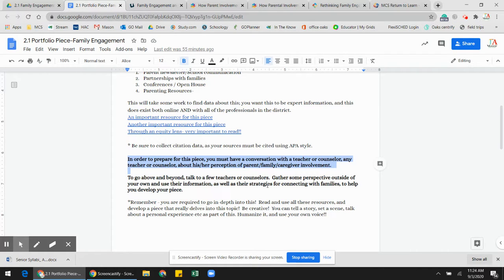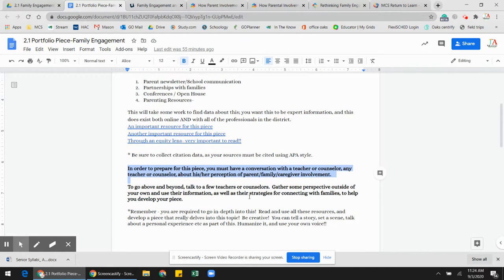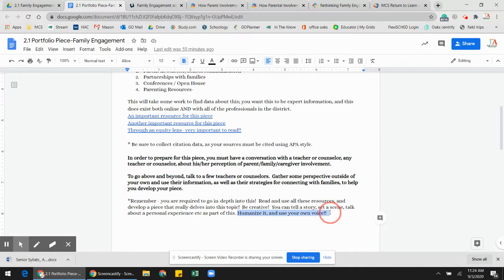So you guys do have access to a ton of teachers. I mean, it might not be your first grade teacher, but think about if you have siblings in school, look at what their teachers are doing and what your family is doing. So you guys are professional students. You have experience with this. Now you're at the point where you're bringing research in to prove your ideas. Okay? So work to be creative. I've said this before and I'm going to say it again. Use your own voice. Make this portfolio unique to you. Stories help with that. Certainly, your own experiences help with that.